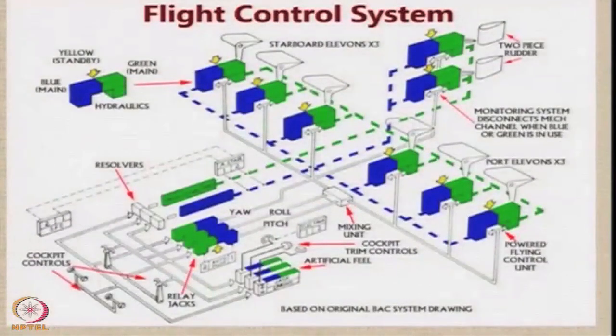weight. Finally, let us look at the flight control system, the first aircraft to have a digital fly-by-wire control system. You can notice here that there are 3 different color schemes. You have the green and the blue system. So there are 2 hydraulic systems, green and blue, and then you have the yellow, which is the standby. So there are 2 main hydraulic systems with a third as standby.